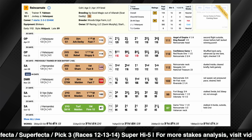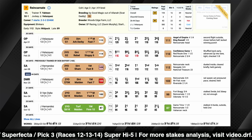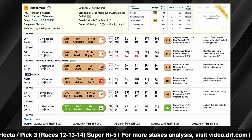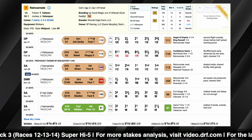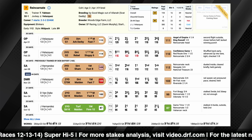I mean, Reincarnate ran pretty well in that Rebel 2-back when he was off to an awkward start, just was a little sluggish in the early stages, had some trouble in upper stretch, but was finishing well to be third. I was just left a little cold by Reincarnate's Arkansas Derby last time, Greg, where I didn't think he had an excuse. Yeah, he was kind of the wise guy horse in that Arkansas Derby.